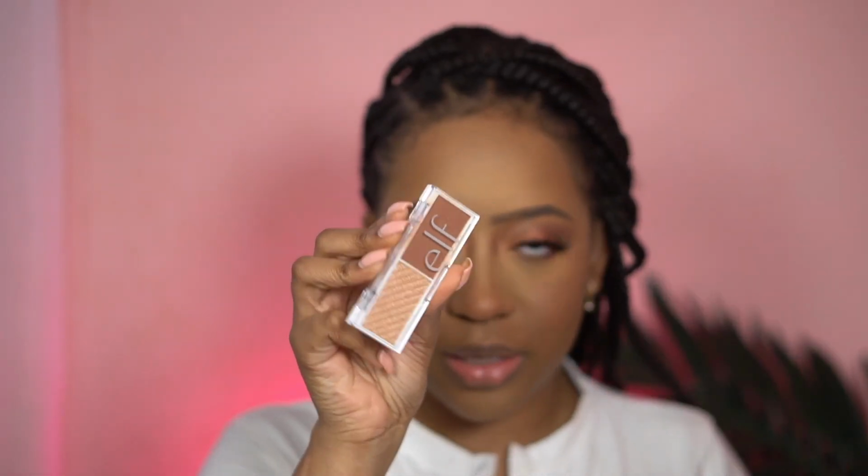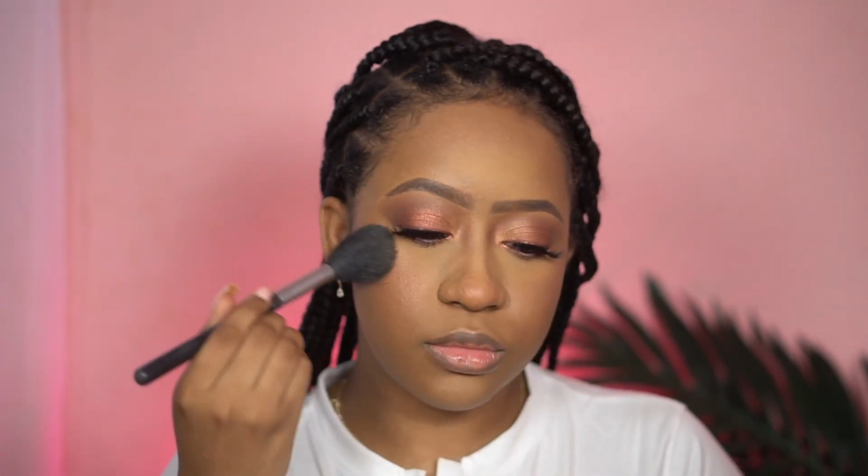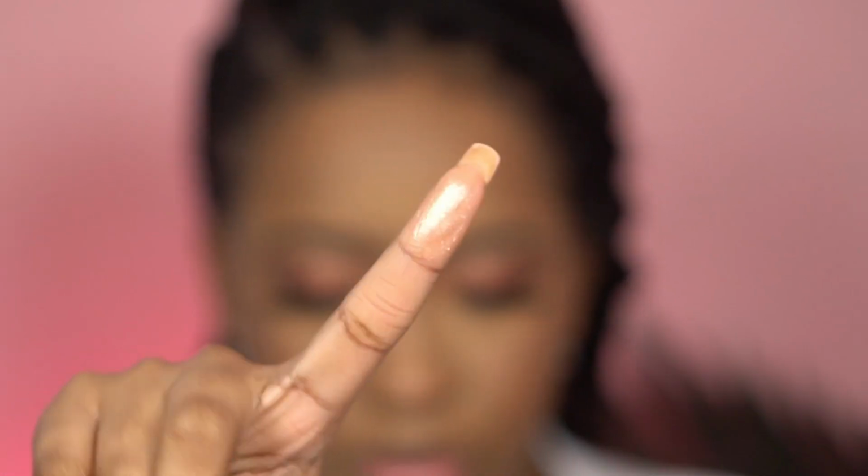The bite-size face duo palettes do have a highlighter and a blush. Even though I use this as a bronzer, it will make a really nice blush on deeper skin tone. I'm gonna use the highlighter in this palette. The highlighter is more on the glittery side, but it doesn't look bad. I guess it's really based on what kind of highlighter you like, but yeah, it's a pretty dry formula. This is what it's looking like. It looks pretty on. It is a $3 highlighter.